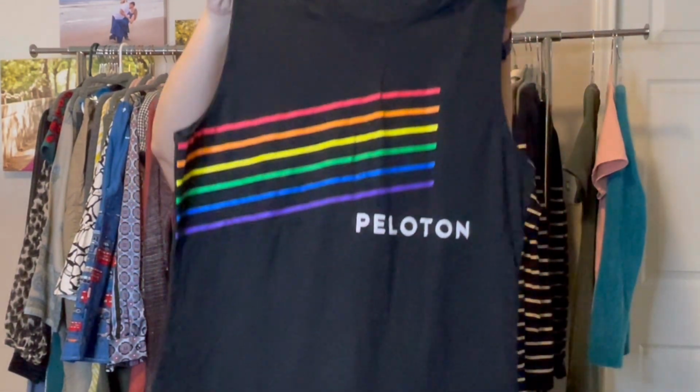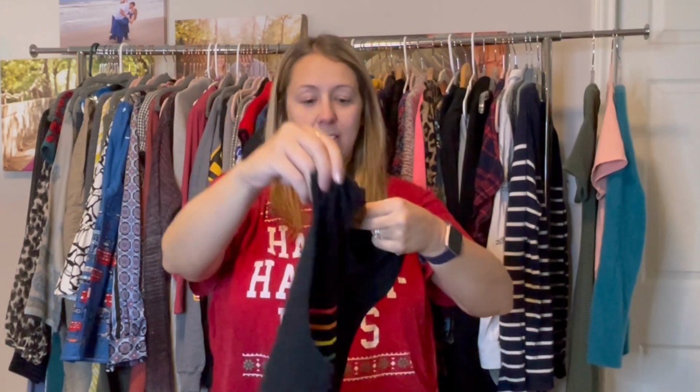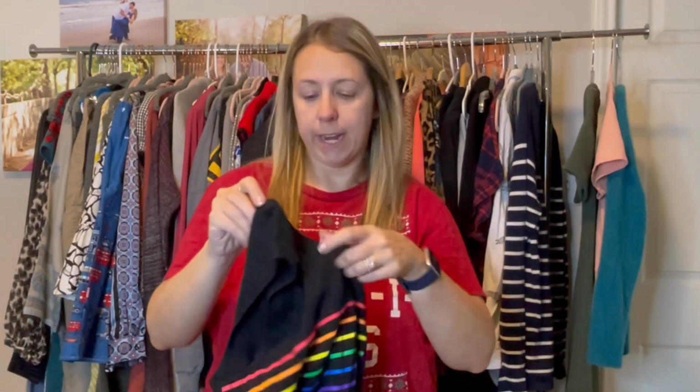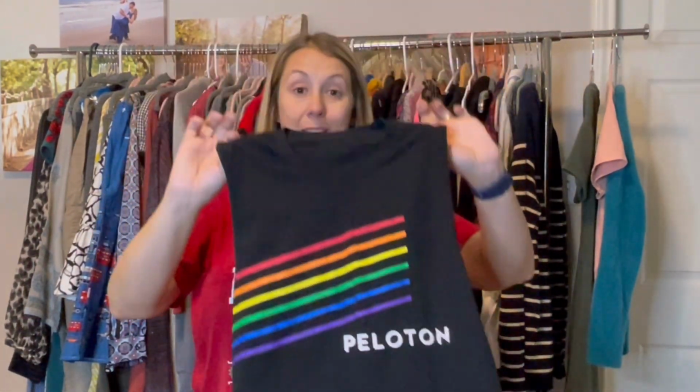And then I rounded the corner. And another Peloton. Wow, you hit the Peloton jackpot. And this is Wear It With Heart or something. Oh, cool. This is like called the Pride shirt or whatever. So I listed this on eBay and Posh.